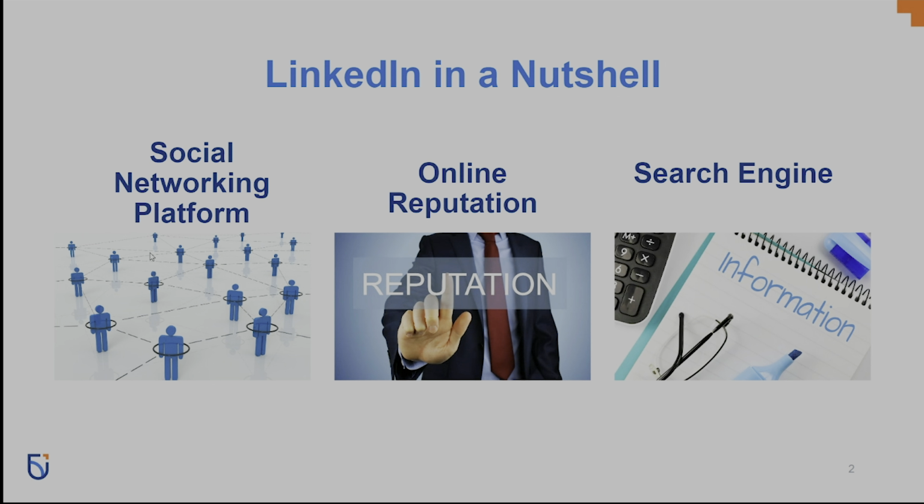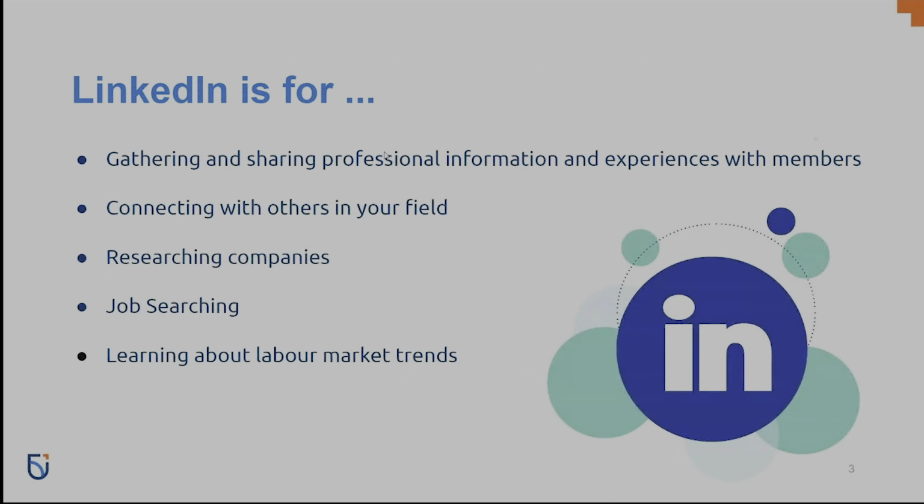So you can job search, you can figure out what projects an employer is working on, you can figure out what alumni are up to. So many searches you can do on here. So LinkedIn is, like I said, a gathering place to connect, to research, to job search, and learning about the labor trends that are going on in the market. And there's some fantastic reports to do so.